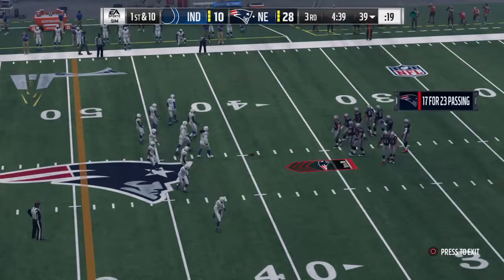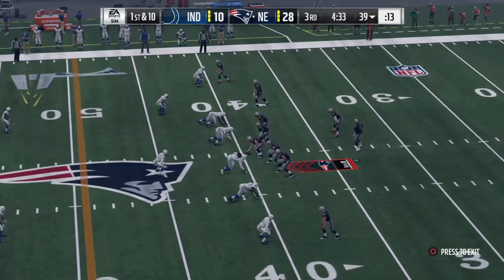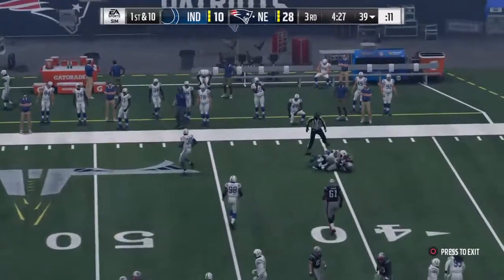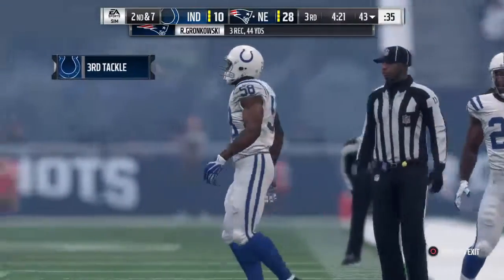Looking to jam the receivers at the line here. Press coverage look defensively. On 1st and 10, here's Brady. Quickly to Gronkowski. That's caught. And he'll get up to the 43-yard line. The completion good for 3, and it's 2nd down.